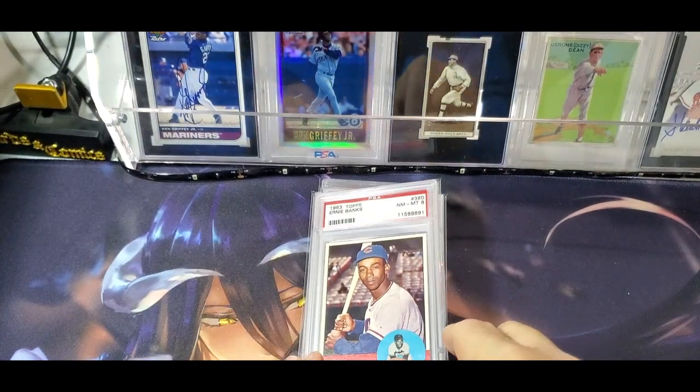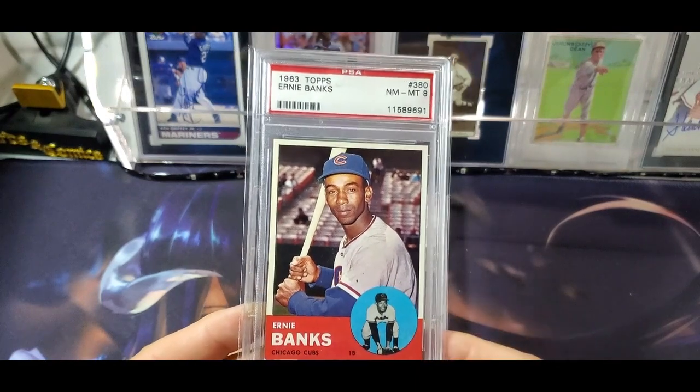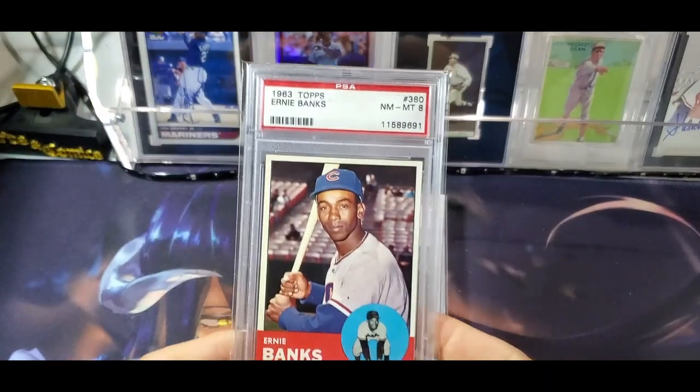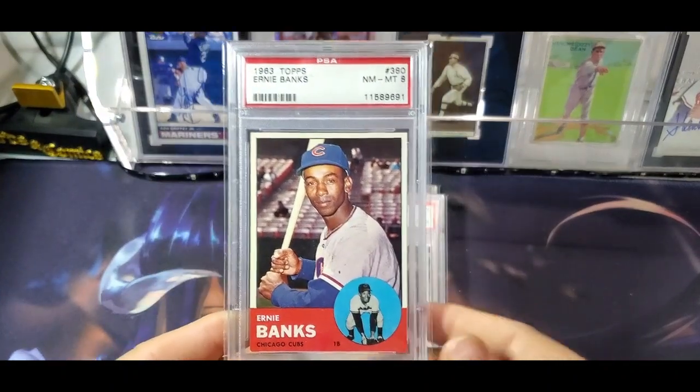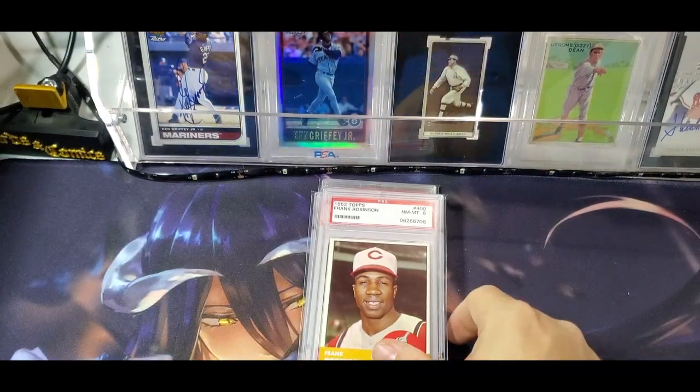Ernie Banks. This is one of my favorite Banks cards just because it's that batting stance. And you get the fielding stance. So cool use of the double photo. Just a great card. I picked this up in Chicago at a sports fest as well. Just a great looking card.